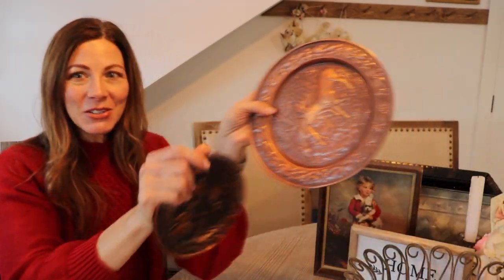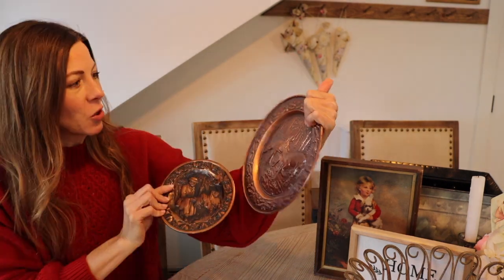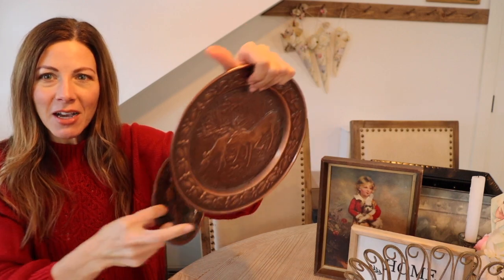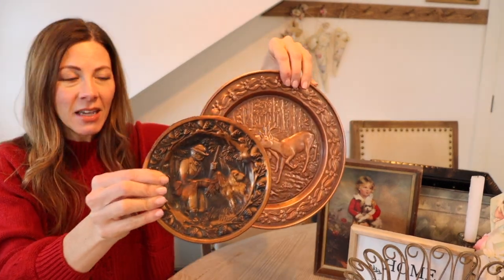And then I also got these copper plates. They're definitely vintage. I don't know, maybe from the 60s or 70s, maybe older. These just remind me of a cabin where you would see these hanging on a chimney stack. And I just think these are unique, and they're copper too, so I'm going to clean those up.